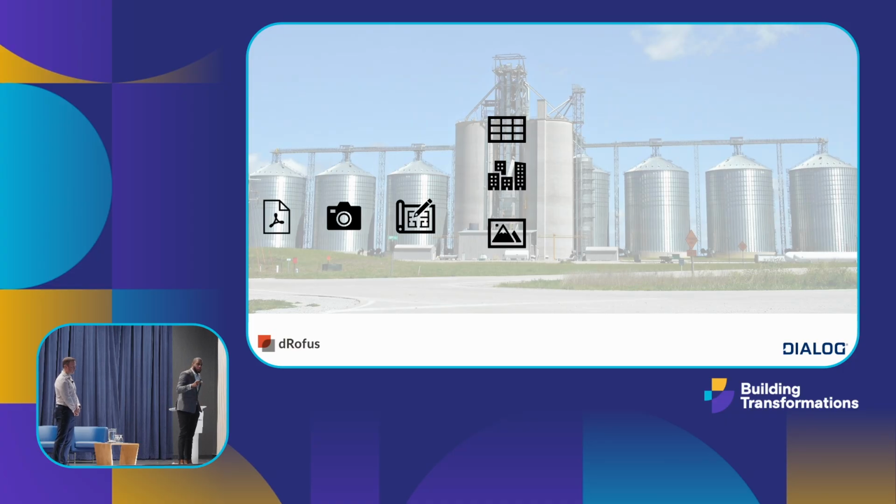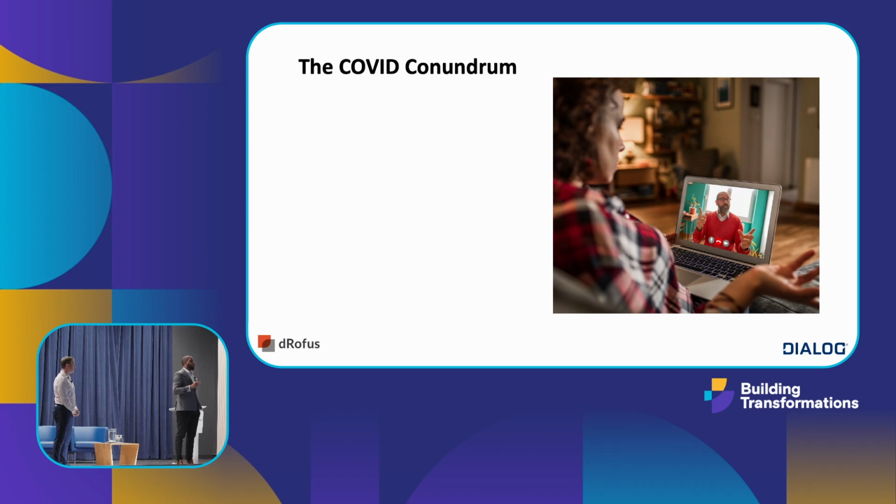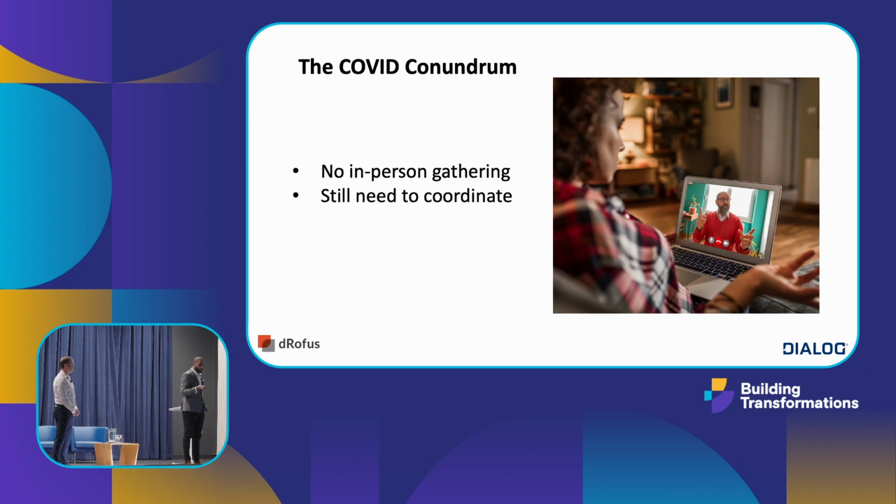Okay, so again, our ultimate goal, we're trying to connect this information, but ultimately we need to turn something over to the owner. And again, the team thought that they were going to use the COBie schema to deliver information. However, along the way, as the team started to work, COVID happened. So the team was actively meeting during design, doing things such as design reviews, rolling up their sleeves, getting around the table, trying to figure out information. But with COVID, obviously, that all stopped. There was no more in-person gathering. Teams still needed to coordinate.